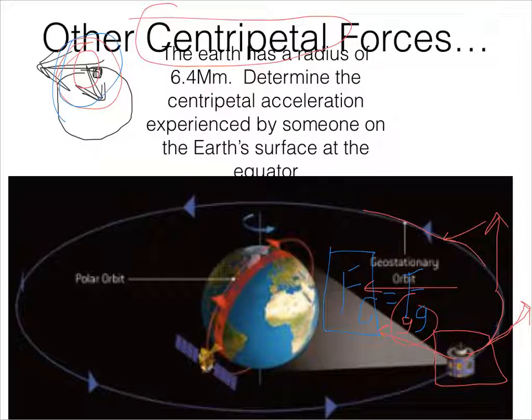All right? Now, what I'd like you to do is take a minute and work out this question. The Earth has a radius of 6.4 megameters, that's 6.4 times 10 to the 6th meters. Determine the centripetal acceleration experienced by someone on the Earth's surface at the equator. Okay, so I'm going to let you go ahead and work through that. Remember that acceleration equals v squared over r. You know the radius of the Earth. You should be able to find the speed at which someone is traveling at the equator, right? Because you know how far it is around the Earth, right?